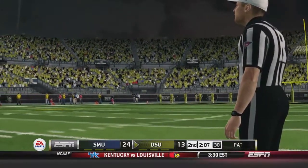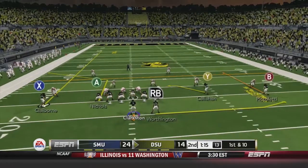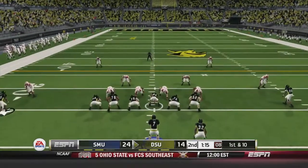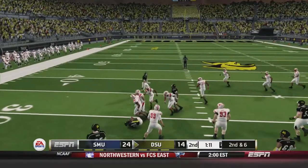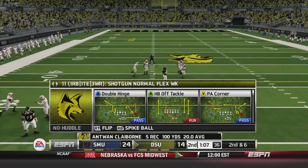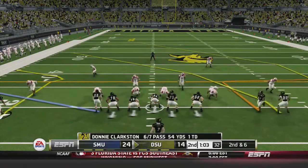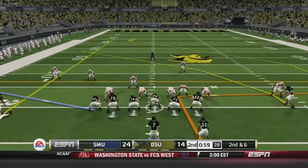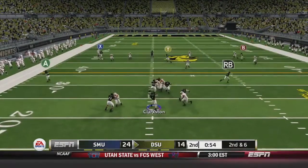Daytona State is now down 24-14. So good job by Clarkston. He's got the ball again. Late in the second quarter now. We've got 1 minute and 15 left. Makes a good throw here to Claiborne. Claiborne now, even after that 4-yard catch, 5 catches for 100 yards. It's not even halftime yet. I mean, the guy is just amazing. I keep going on and on about him, but he's definitely in the Heisman running after this week.